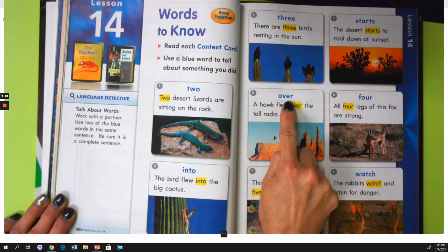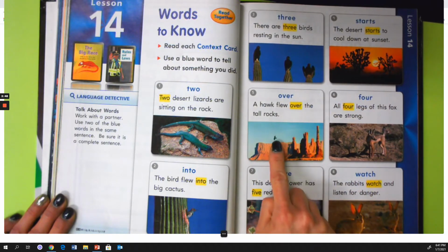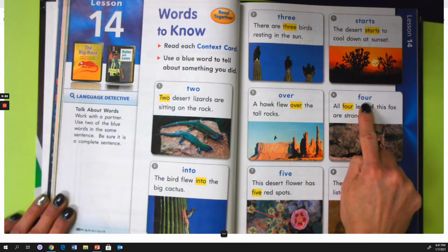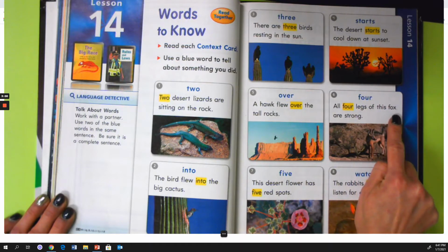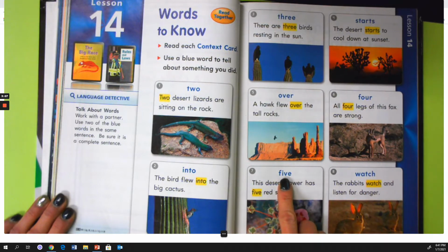Now go to card number 5. OVER, over. A hawk flew over the tall rocks. Card number 6 says 4, the number 4. FOUR. All 4 legs of this fox are strong. Go to card number 7, which says 5, FIVE, the number 5. This desert flower has 5 red spots. 1, 2, 3, 4, 5.